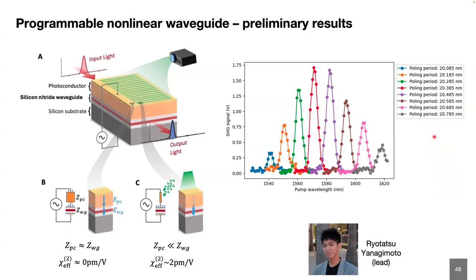So what we have here is we're sweeping the pump wavelength. We have a CW laser that's swept, and we're measuring the total second harmonic generation signal. And what we have here is different poling periods. Essentially, we're able to change how we space these gratings out, and that's allowing us to change the transfer function, or the peaks of when you hit resonance, is maybe one way you can think about it.